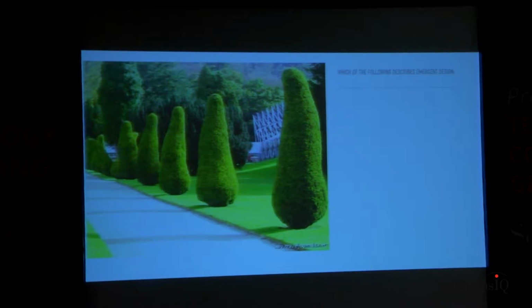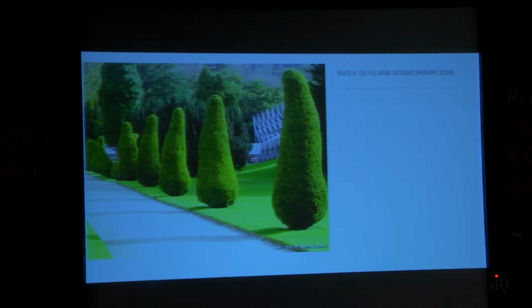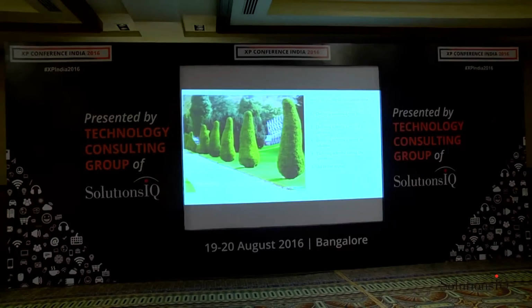All right, which of the following describes emergent design? Defining a schema a year in advance, or defining a schema a month in advance, or defining a schema a sprint in advance, or defining a schema during the sprint. Do you want to commit to that answer? You think that's it? Okay, he's committing. So he's first on that one. We have some threes over here, but he's on four. One more. All of the above. Does anyone want to pick that one? No. So 3 and 4. Okay. I think I'm going to have to award it to this fellow. He was the first one to say something here.